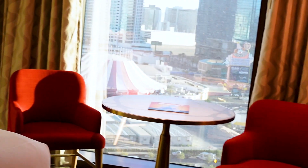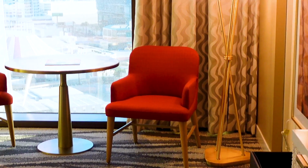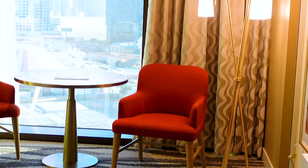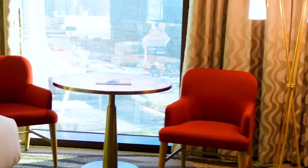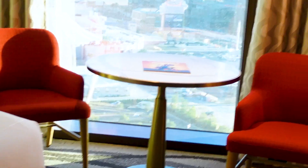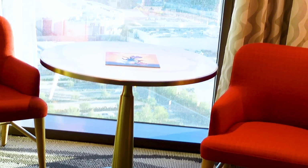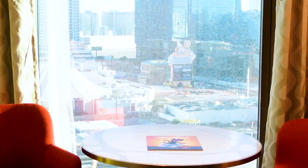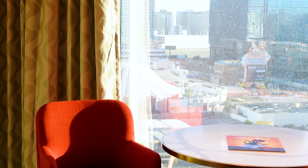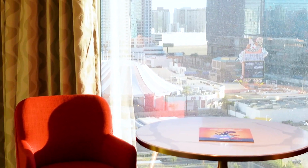The Conrad, the Hilton, and the Crockfords, it goes from, I don't want to say low, but standard, mid-range to very high-end luxury. But just comparing the Conrad, which is supposed to be a little bit more luxury feel than like a standard hotel, I think I can't really compare this to Wynn, Encore, Venetian, or Palazzo. I would prefer those hotels over this.